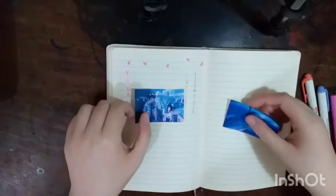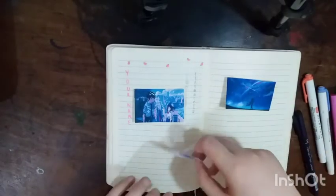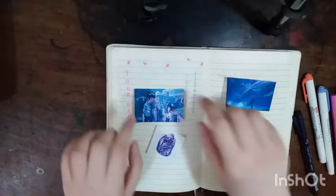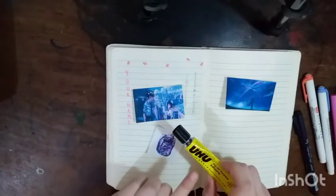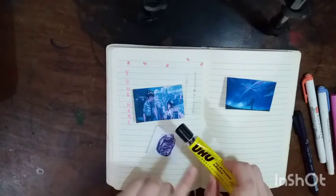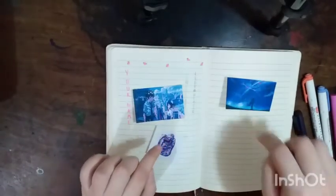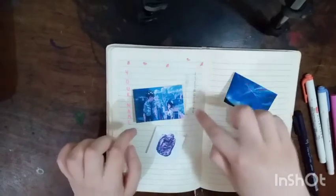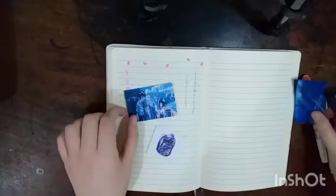So then I already have some pictures in here. This is the picture of Kimi no Na wa, and this one is Radwimps. I'm going to stick these pictures on using this glue, the same uhu glue that I used in the previous video. But first I'm going to write the hiragana and katakana using this drawing pen.